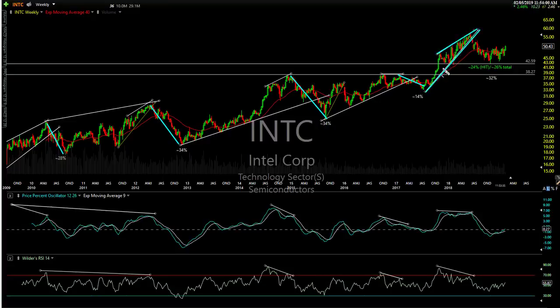And remember, this is not hindsight stuff, nor are these targets. This is technical analysis 101. Let's look at these targets. Remember, 42.59 and 38.27. Before this wedge even broke, I was calling for this, and I still am. So this, I believe, is an initial kickback rally.